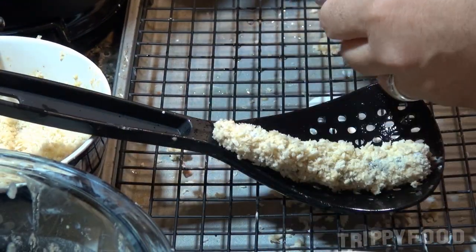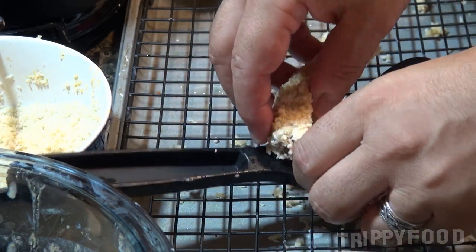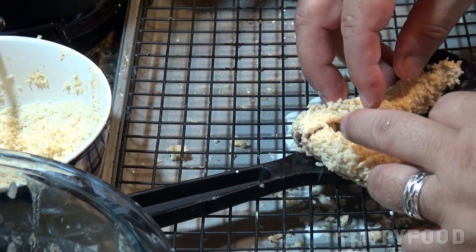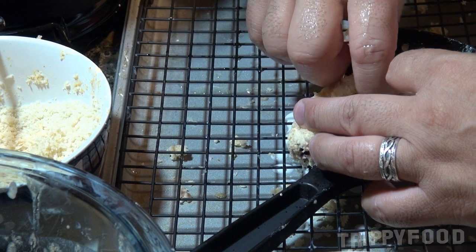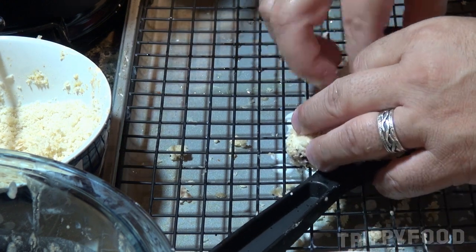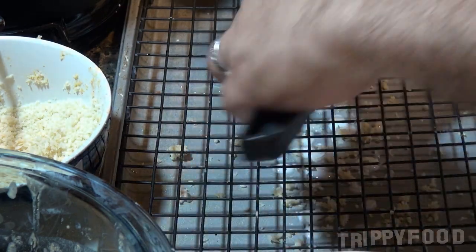Okay, again, I'm going to form a ring on the spoon. Narrow end into the wide end. I'll just use 2 pieces on this one. And it's going to be kind of more of an oval than a ring, but it'll be okay.